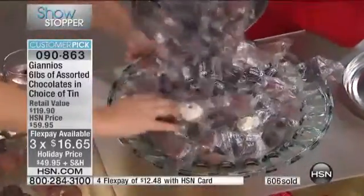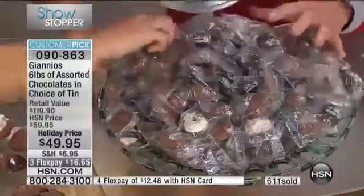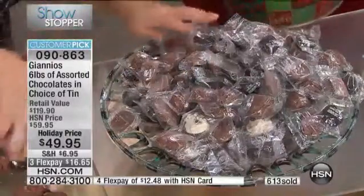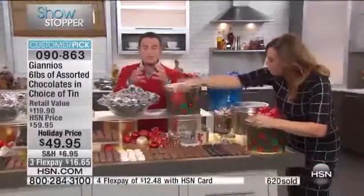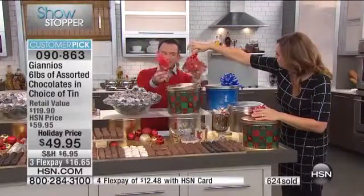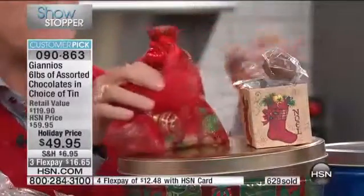You know why I like this tin? You can not only keep people from poking their fingers in it, but you can also take handfuls and throw them into stockings. The other thing you can do is if you want to make separate gifts, you can get some holiday cellophane bags, and you can just make little treats that you can give with cards for people, these little boxes.